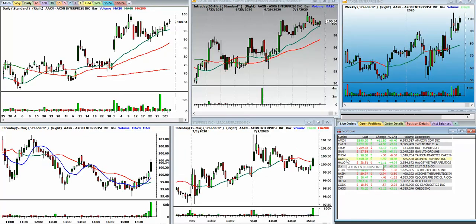AAXN: our entry on AAXN is at $98. It's nicely consolidating in this area right here. Watch for this to break the 21 period right here. Watch for this to continue to move higher. This looks really good, AAXN. So I have no problem here.